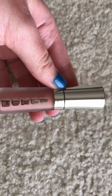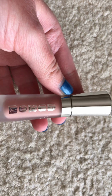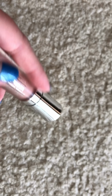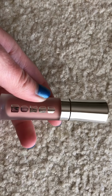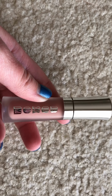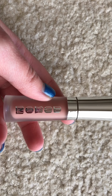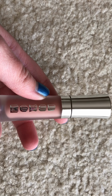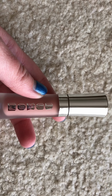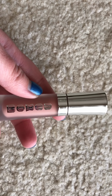But this first one is from Buxom. I've never actually tried any Buxom products before. This is a lip gloss, and it is in the shade White Russian, and I know this is a really famous Buxom shade. I'm really excited for this one because it's a really pretty nude gloss, which I don't have a lot of, and I've heard the formula is really nice. I think this would be a great one to wear to school, since I can't really wear a lot of heavy makeup. So this is a really nice neutral, natural color that I can wear.